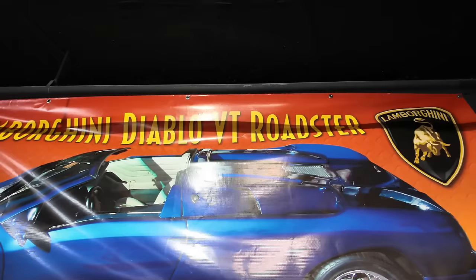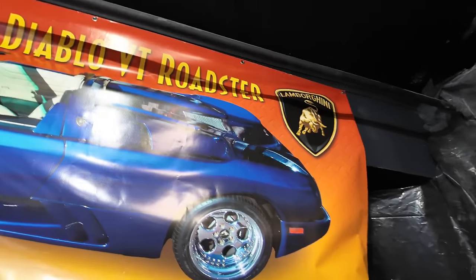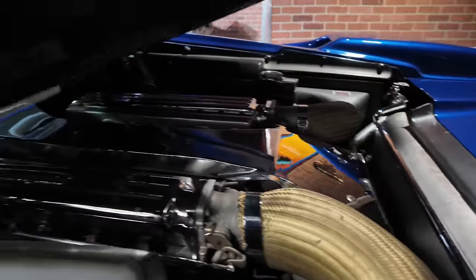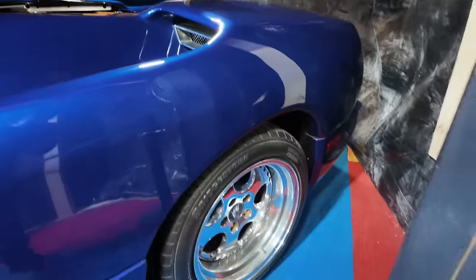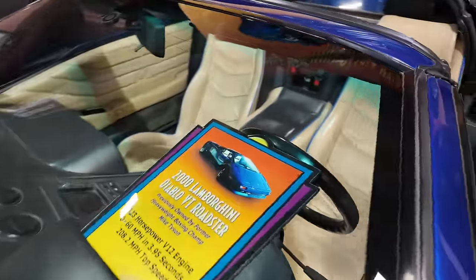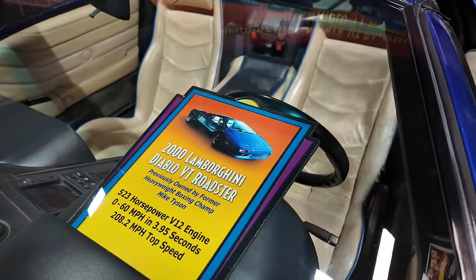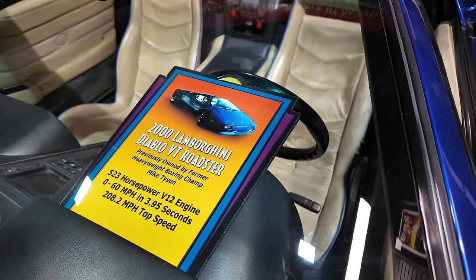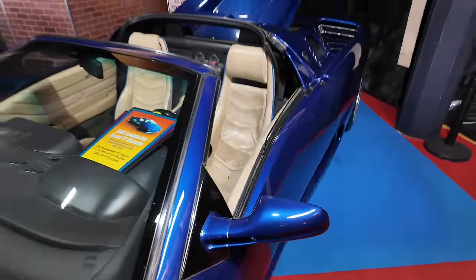What is this from? Lamborghini Diablo Roadster. Yeah, ain't this a convertible? Oh yeah, they got it right there. Let's see the engine. Lamborghini. Got the stagger joints on there. Nice. So why is this? Is this from a movie? It says 2000 Lamborghini Diablo VT Roadster, previously owned by former heavyweight boxing champ Mike Tyson. Oh, Mike Tyson's Lamborghini, guys.